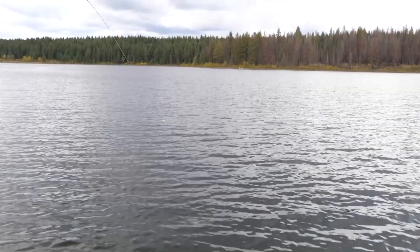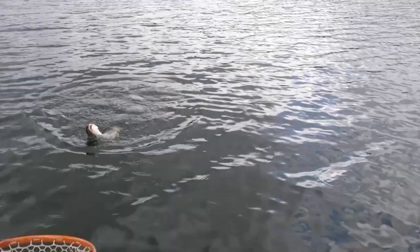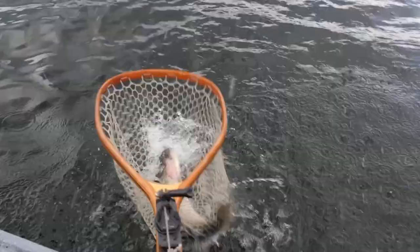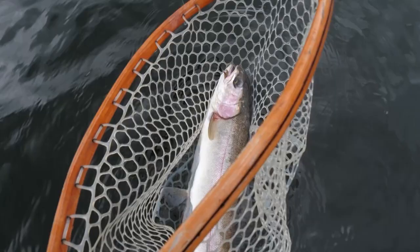Let's see if I can. That was big, though, when he cartwheeled. He's bigger. Oh, look, he's just on the edge. Oh, I got him there. Oh, wow. That's a 24 pluser. Yeah, that's a toad. Well, that's a beauty.